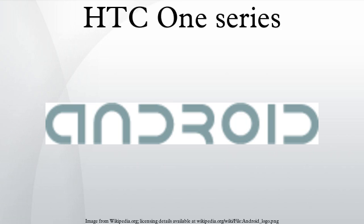HTC Evo 4G LTE, another North American variant exclusive to Sprint Nextel. HTC Butterfly. HTC Droid DNA, the successor to the HTC J. 2013 lineup.